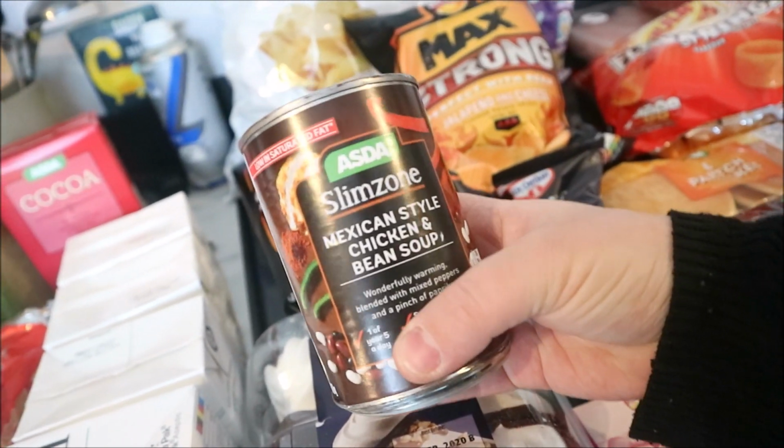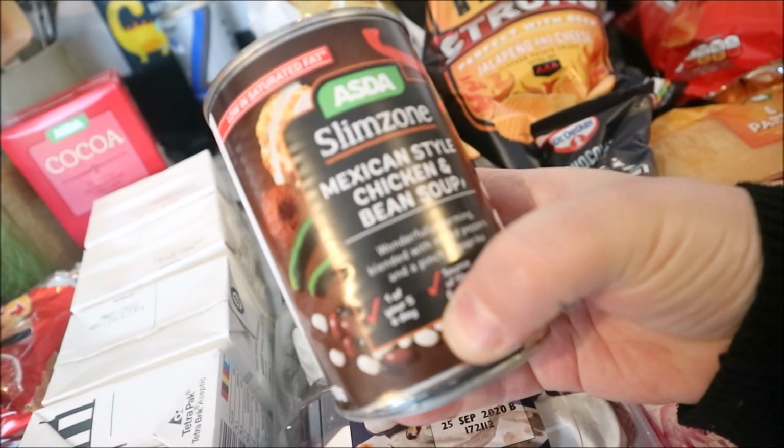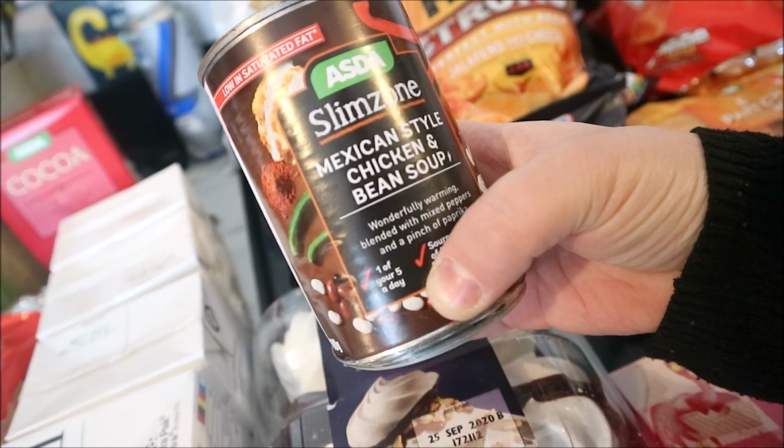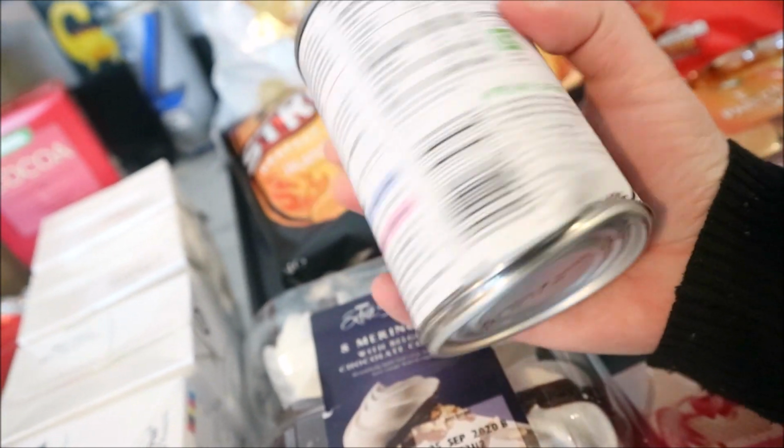I got this to try because I am doing muscle food, but I only do that 5 days a week, so I do eat normal food on the other days. So I thought I would give this a go. It's Mexican style chicken and bean soup. I thought that sounded really nice. And it says it's a little bit spicy, so we'll see what that's like.